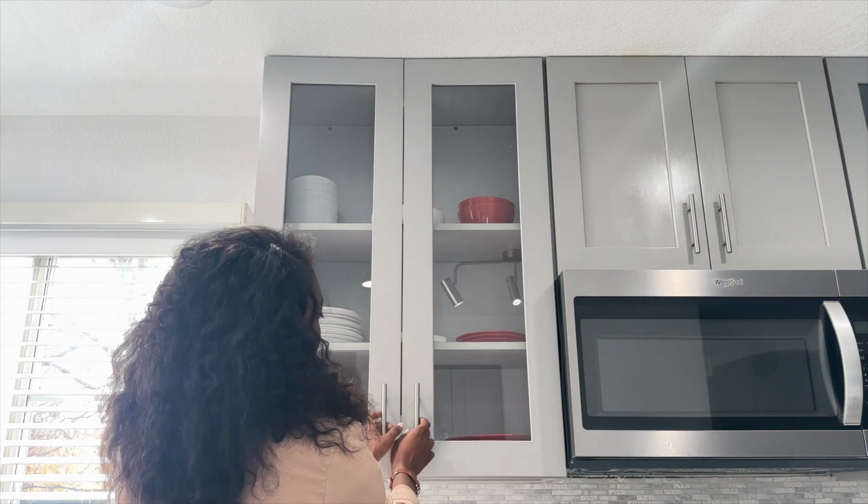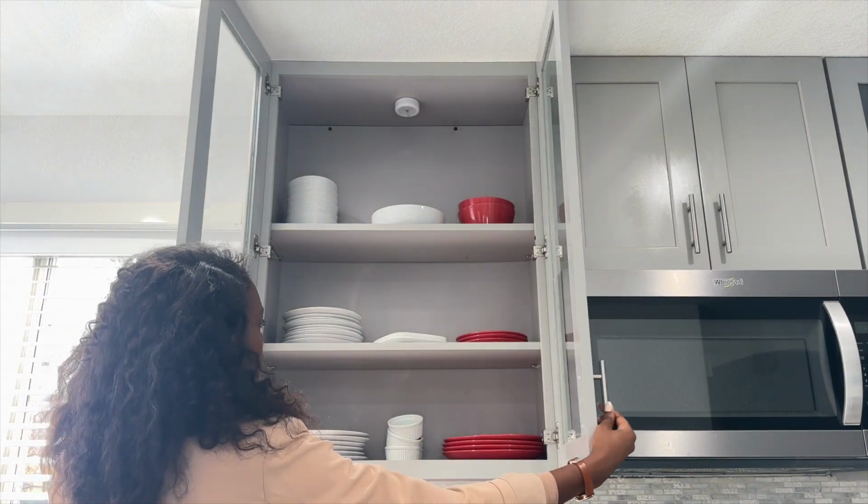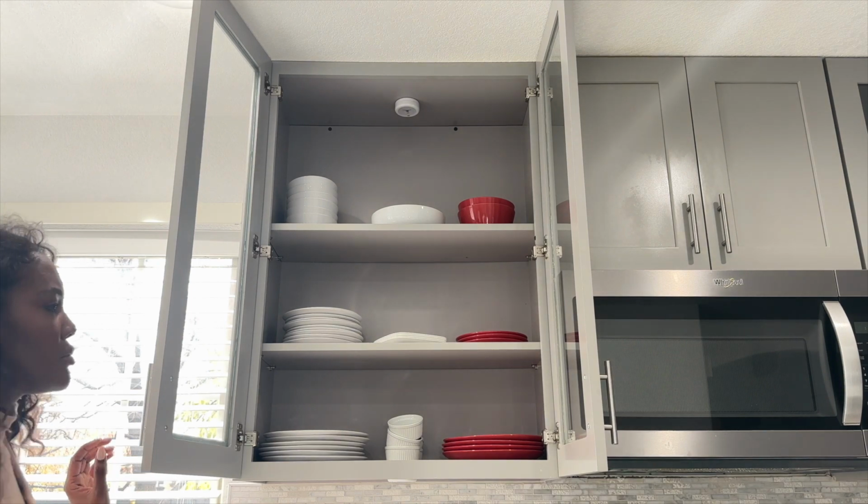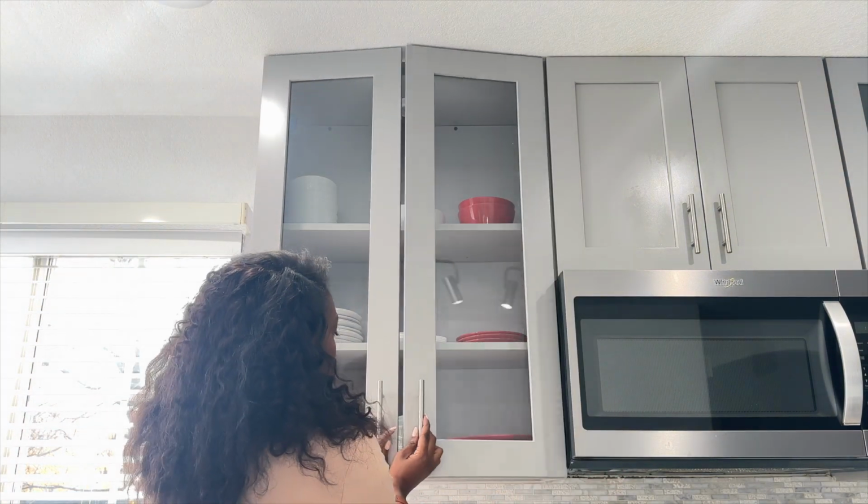Okay, so the last category that I want to share with you guys is how I keep my dishes and some of the favorite things I have in my kitchen around my dishes and plates, things like that. So like I said, everything is minimal, and we do have a pop of red because my husband likes color and I don't, so that's kind of our compromise. So on one side is where we keep all of our plates, the white and red ones, and then on the other side in the other cabinet we have all clear glassware, so clear wine glasses, water glasses.